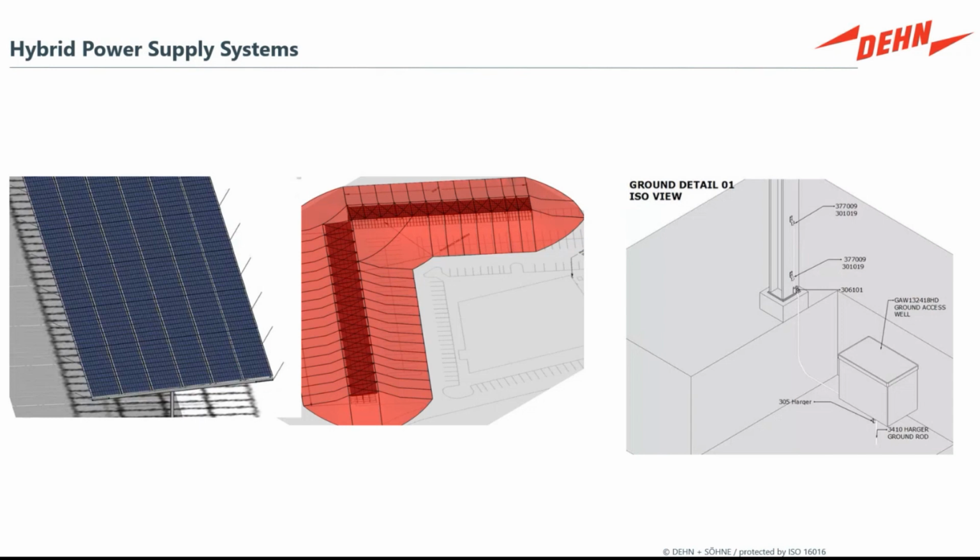Hybrid power systems, trying to get some advantage of solar array and DC fed battery systems in a structure, and the application of air terminals and grounding measures for these systems that are being added into legacy structures, where you still have to pay a great deal of attention and not miss the opportunity to create a more robust structure.